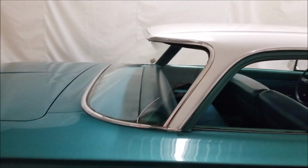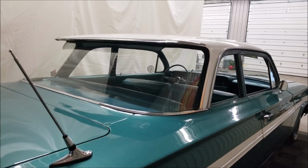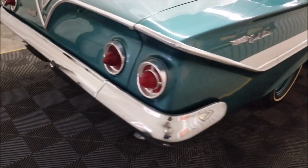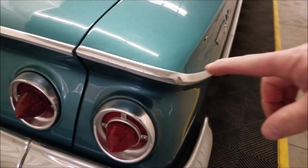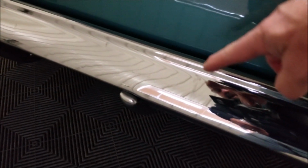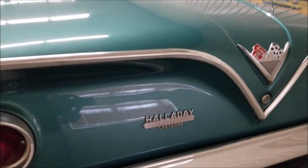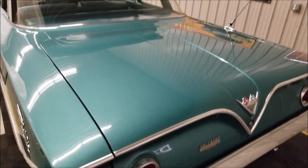Roof line on these cars is rather unique, making them a nice looking little two-door post, or two-door sedan. Bright work chrome, I would say in decent shape. You're going to find a few little nicks or dings, like this one. Maybe a scuff or two on some of the chrome on the bumper, but overall, very nice shape. See the original logo, it looks like, what it came with on this car from the Chevy dealer.